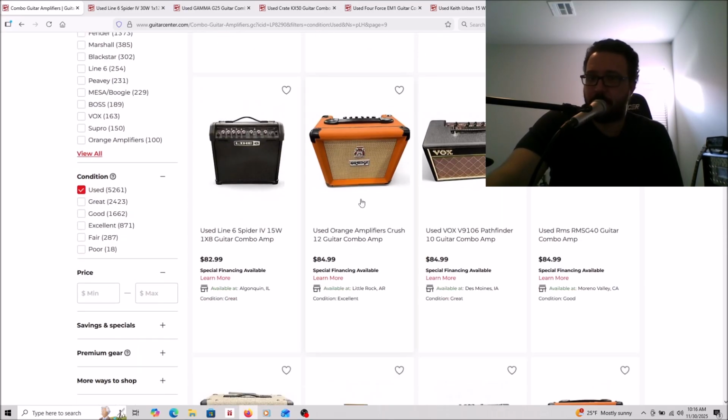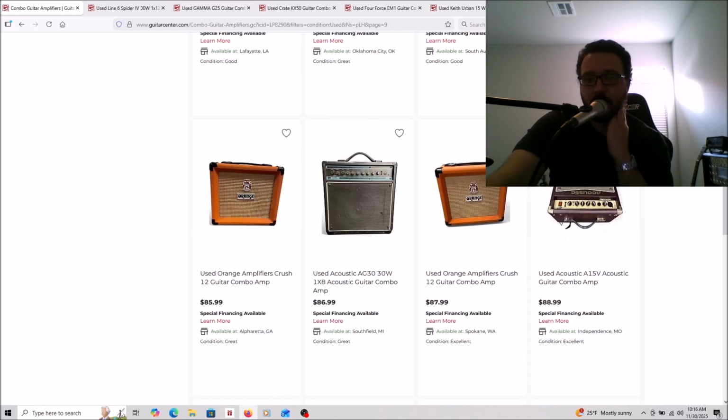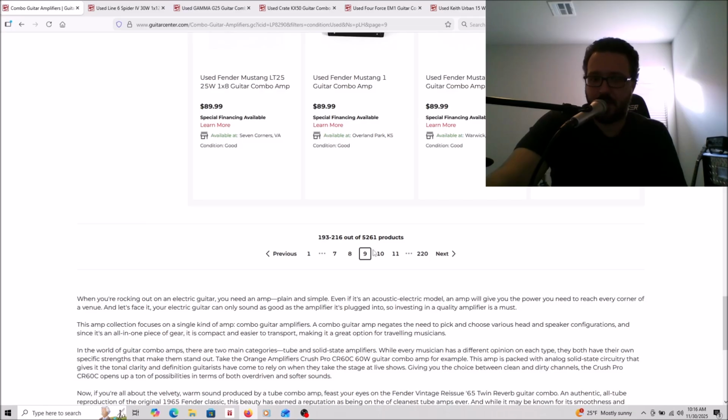Another Crush 12, that's in pretty good shape. I played, I think, the Crush 20 with reverb, and that was pretty good as far as an Orange amp sort of manufactured tone goes. So these probably give you a good tone, again, if you like Orange. But obviously, I think we saw some of these at like $50 or something like that, and now you're looking at 86. So I don't know why there's such a big spread, because percentage-wise, that's pretty big. So get one cheaper than 85, I guess.